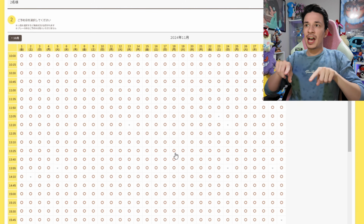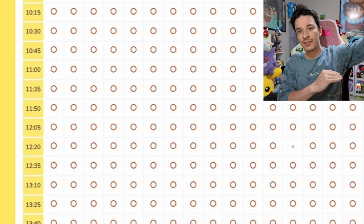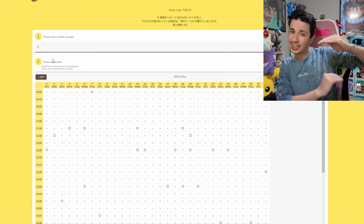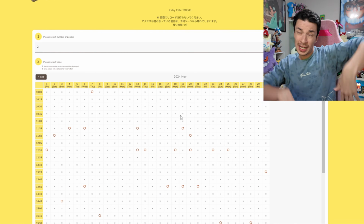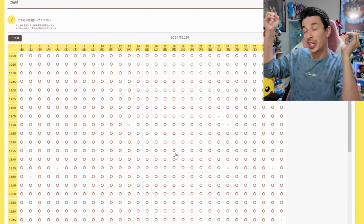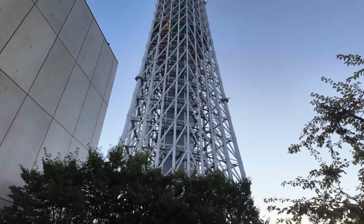You see, the way that the Kirby Cafe is set up on the screen is that it shows the morning and early afternoon time slots, but the Kirby Cafe is open really late, and that's covered with the scroll reel with the rest of the website, so not a lot of people see those reservations are available, so they don't go to those reservations. If you're going in the winter, go anywhere from like 5 to 6 o'clock, just when the sun is going down, because you're gonna get this awesome light show of not only Kirby Cafe, but also Tokyo Skytree.